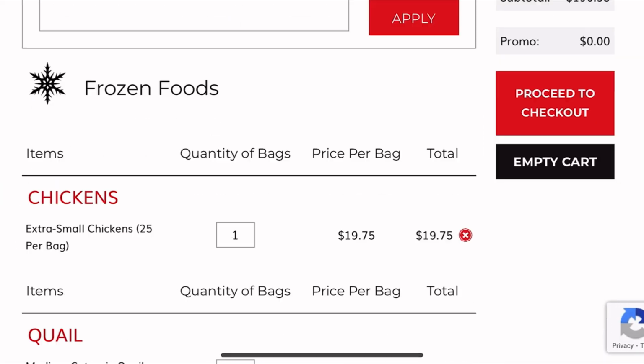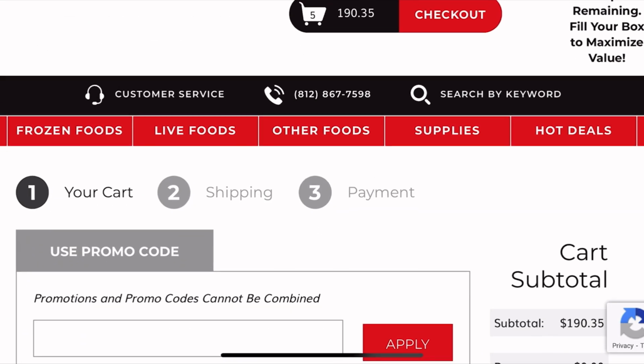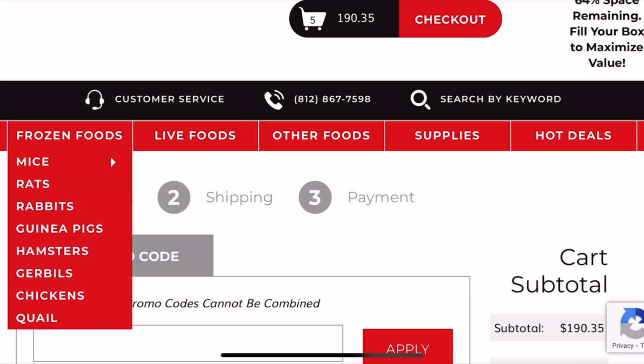And now the website's kind of starting to realize that we're getting closer towards filling up the cart. And it's just showing us, and I'm checking the total here again.